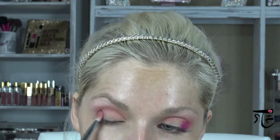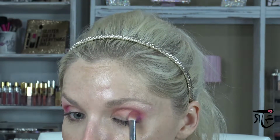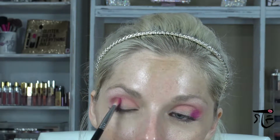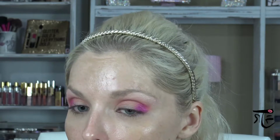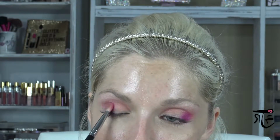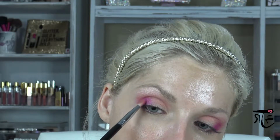I'm in heaven. So now that I've got it packed into the outer corner, I'm just gonna make a little bit circular motions and bring it slightly up into the crease on both sides, not too much, and then just kind of drag it downward too, just to blend it down. I can't get over the color, guys. This is like the most beautiful pink eyeshadow I think I've ever seen. And then I'm gonna bring it outward too.